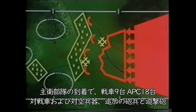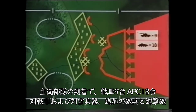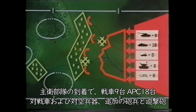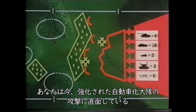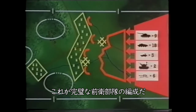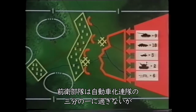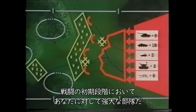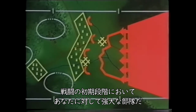With the arrival of the main guard, another 9 tanks, 18 more APCs, anti-tank and air defense weapons, additional artillery and mortars, you are now facing an attack by the reinforced motor rifle battalion, which constitutes the complete advanced guard. Even though the advanced guard is only a third of the motor rifle regiment, the enemy force against you at this early stage of the battle is formidable.